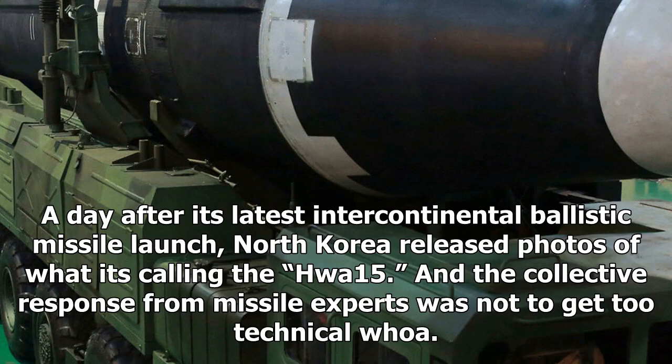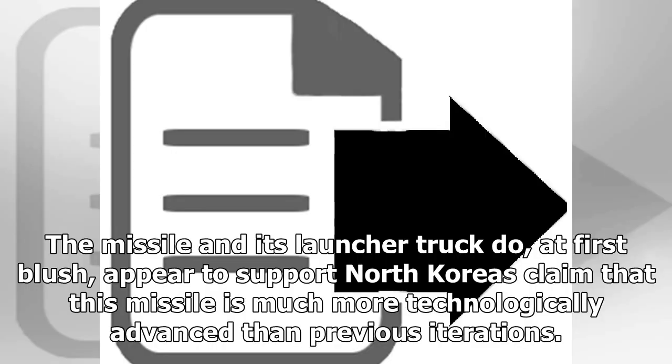A day after its latest intercontinental ballistic missile launch, North Korea released photos of what it's calling the Hwa-15. And the collective response from missile experts was not to get too technical. Whoa. The missile and its launcher truck do, at first blush, appear to support North Korea's claim that this missile is much more technologically advanced than previous iterations.